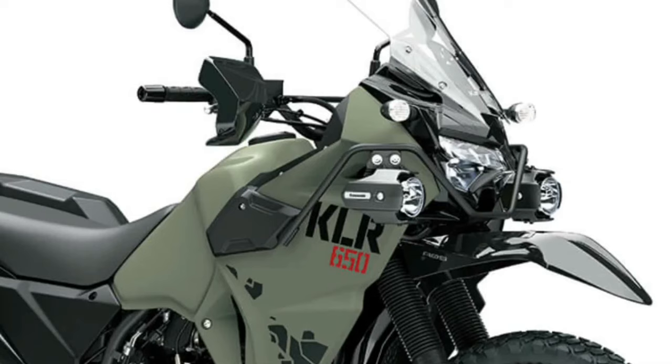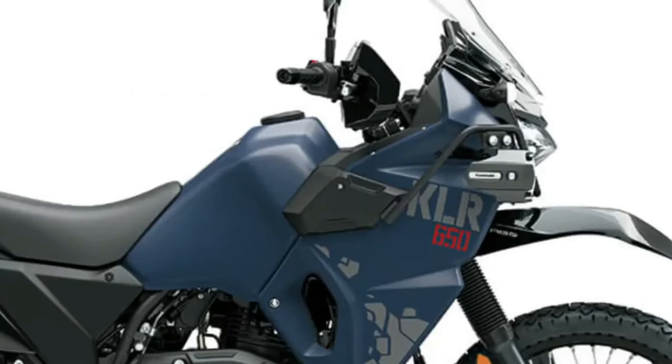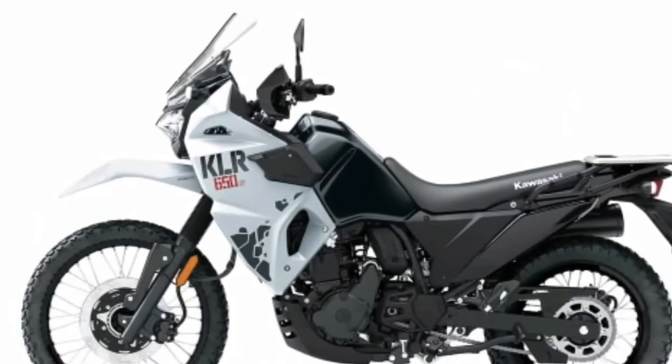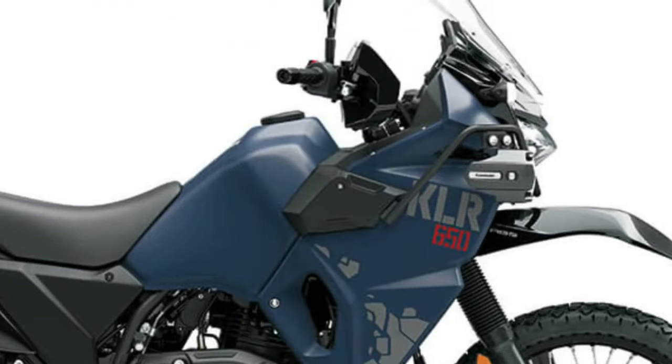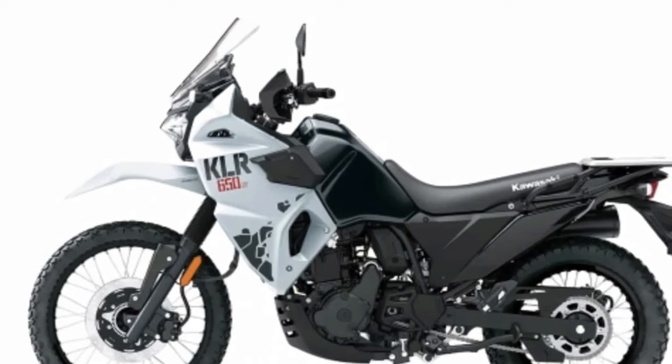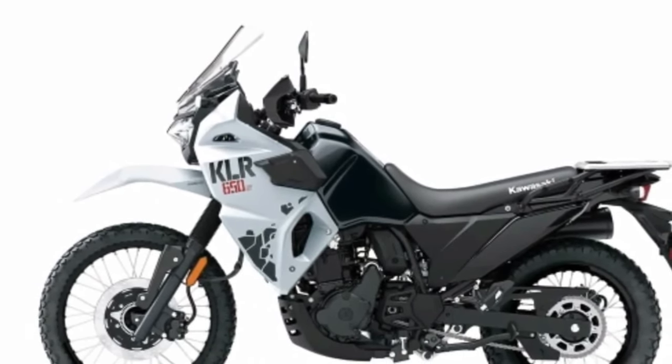The optimized handlebar and footbed positions with rubber mounts provide a relaxed riding position with low engine vibration for maximum comfort. For those long rides, you'll enjoy the rubber-dampened comfort seat with a tapered shape and supple seat cover for maximum bump absorption and ride comfort.